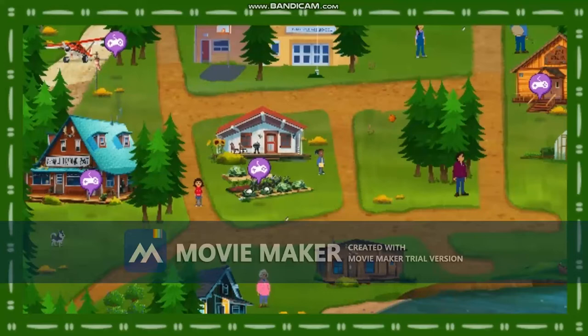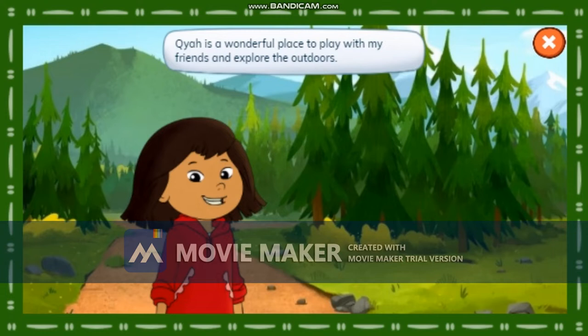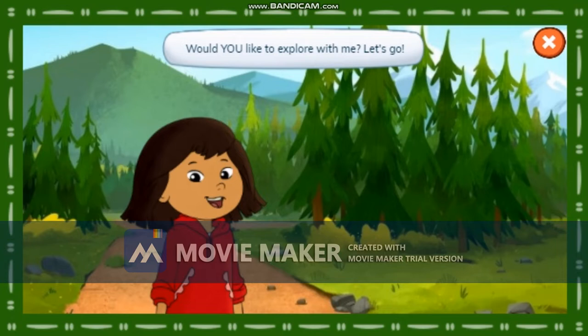Hey everyone, it's me, Molly. Kaya is a wonderful place to play with my friends and explore the outdoors. I live here with my family at the Denali Trading Post. Would you like to explore with me? Let's go!